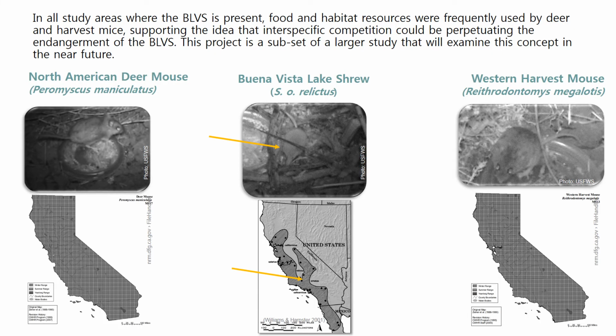In conclusion, in all study areas where the Buena Vista Lake Shrew is present, food and habitat resources were frequently used by deer and harvest mice. If you look at the pictures below, you can see that the North American deer mouse and the Western harvest mouse are located in all of California. The Buena Vista Lake Shrew is only located in parts of California. This supports the idea that interspecific competition could be perpetuating the endangerment of the Buena Vista Lake Shrew.